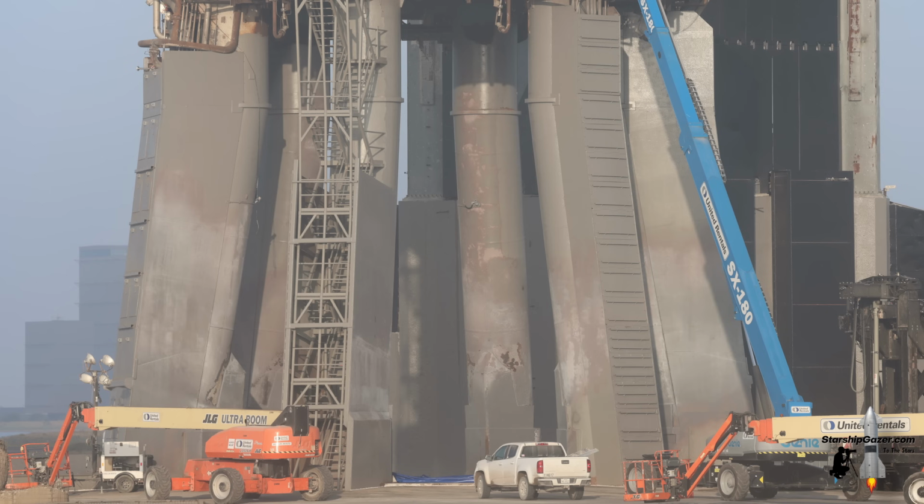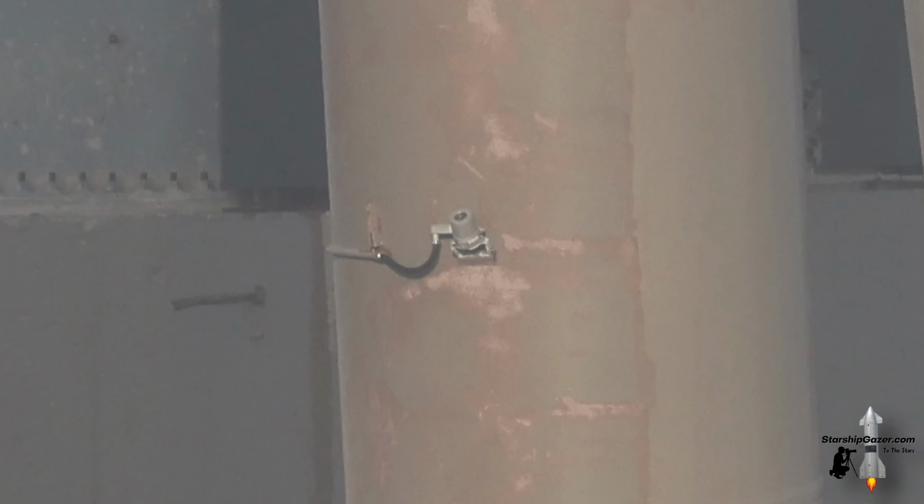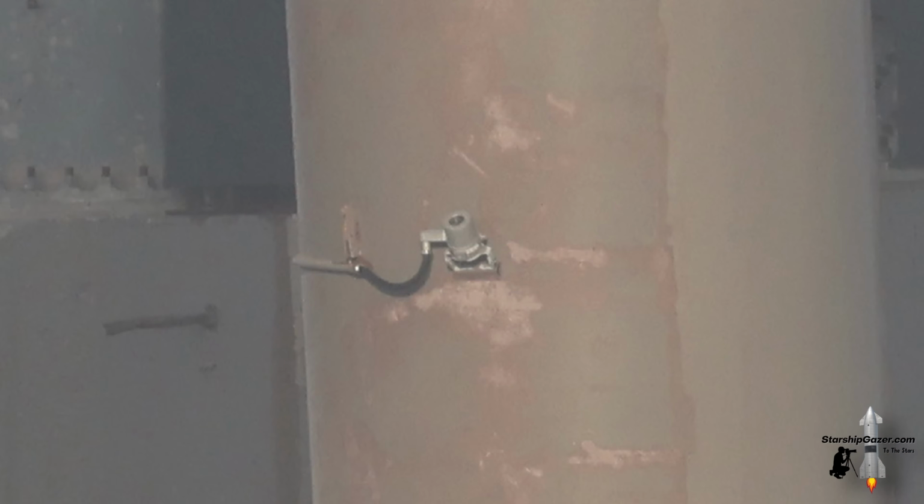Even more impressive is the fact that in this shot from Starship Gazer, you can see that the engine cameras on the legs of the launch mount actually managed to survive this brutal static fire test.